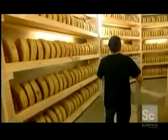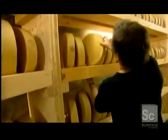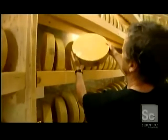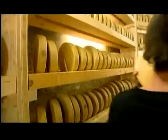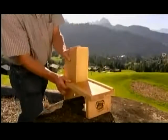After a final surface cleaning, they put the 22-pound pieces on their sides to air dry. They'll remain edible for at least 10 years. But of course, you don't have to live in the Alps to enjoy the taste of Swiss cheese.